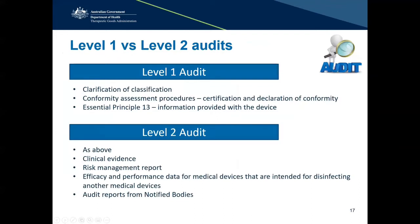And so for an application undergoing audit, we have two different levels of audit, and we will determine what level of audit assessment is appropriate for the application. And the documents that are requested will then depend on the level of audit that's required. So for example, a level 2 audit will apply to all class 3 devices that are subjected to a mandatory audit.